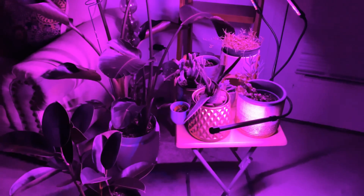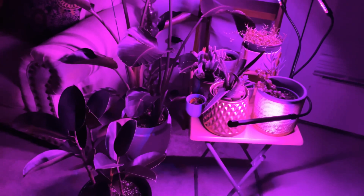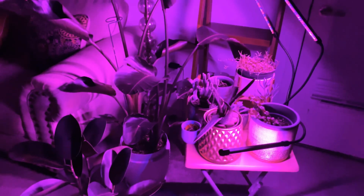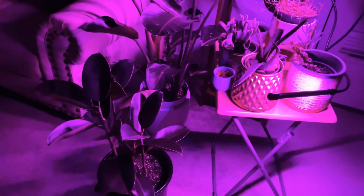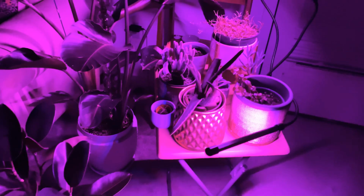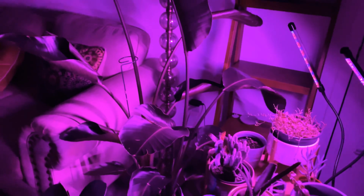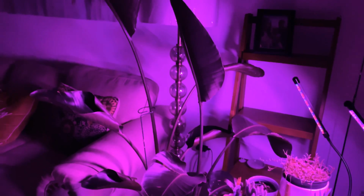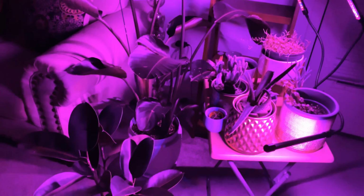Okay everyone, so here's a look at my nighttime setup. As you can see, I have everything grouped here in one small corner because the light only reaches so far. So I have my rubber plant here on the floor. I have each of the succulents here on this folding table, and then of course the birds of paradise plant. Because the birds of paradise plant is so tall, unfortunately these taller leaves don't benefit from the light, but I try to aim it towards the roots as best as I can.